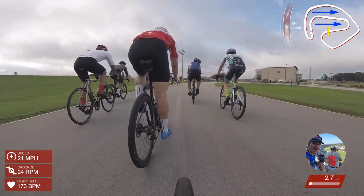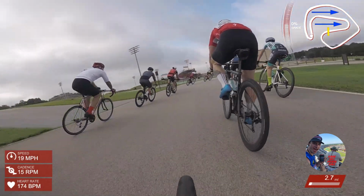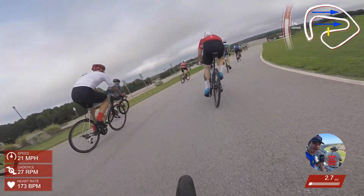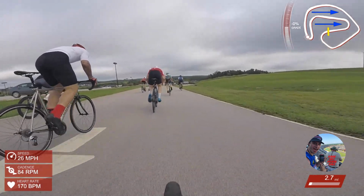Right here is pretty cool. We have another Calamity Corner event. My buddy Steven up here, pedal strikes. We're about to analyze it right here. I'll show you. We'll point him out. He's up in the red kit with the white helmet.